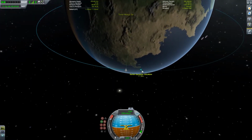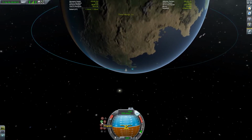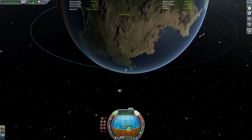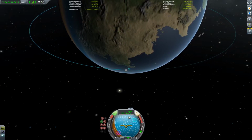Right, coming up to our apoapsis. So let's go and circularize. Oh, I'm not even pointed remotely the right way. So we are going to have to turn to get ourselves pointed prograde.